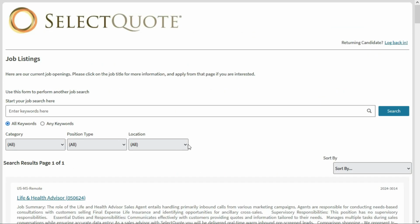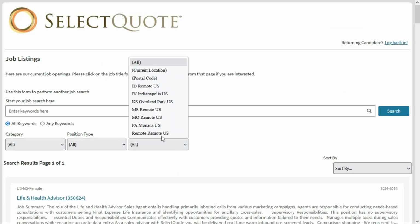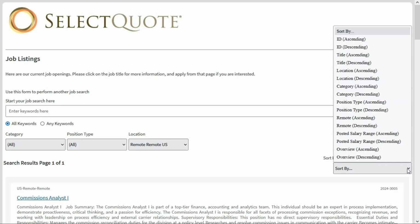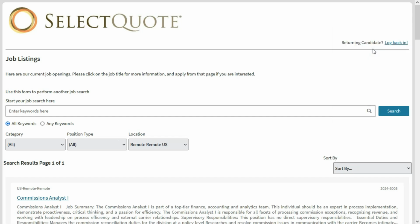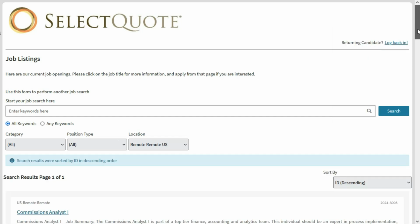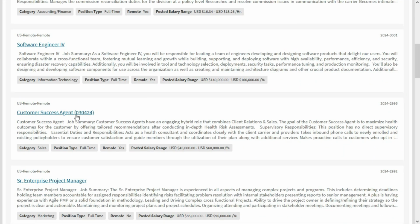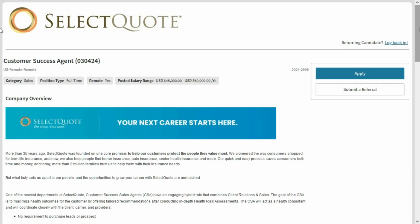And from here under Locations, just click on this pull down arrow and click on Remote US. And then you're going to click on the search, and then we're going to sort by ID descending. That way you'll get the most recent jobs front and center. So scrolling down the available jobs, we're looking at the Customer Success Agent position. So here's the job lead for the Customer Success Agent position.